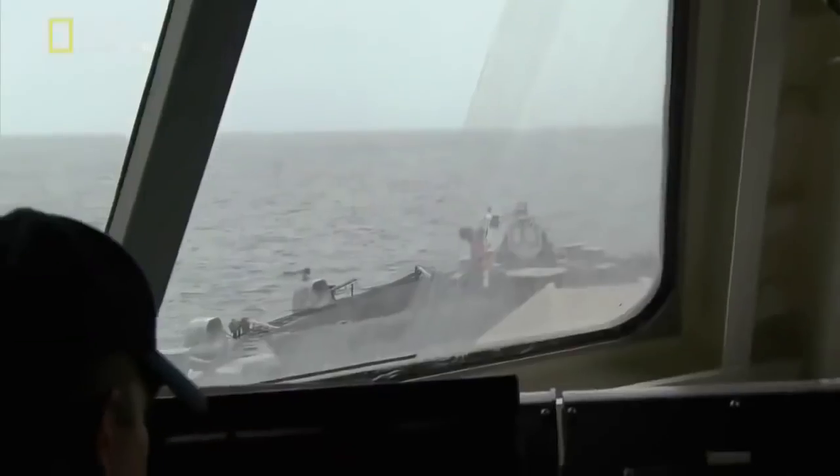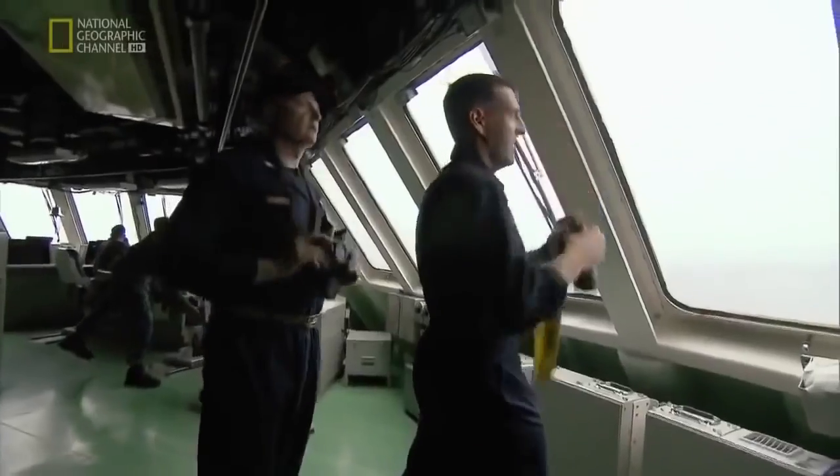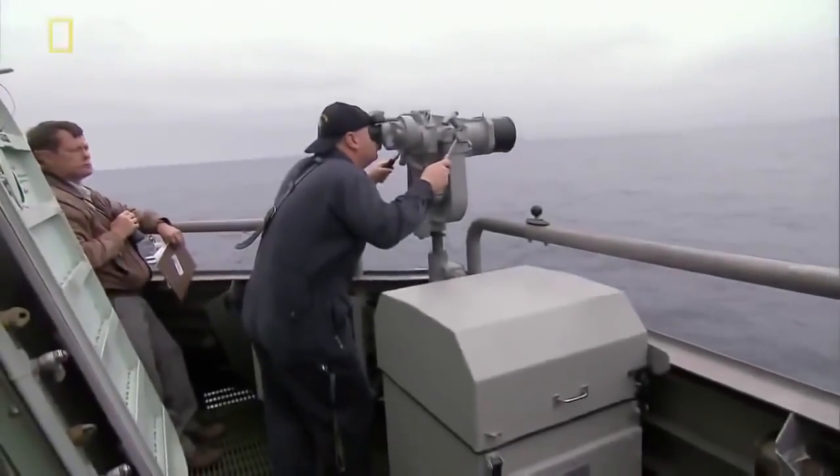When the Freedom deploys in the near future, every decision the commander makes in a situation like this could mean the difference between life and death. Officer of the deck, left full, 340. Jets are left, 30 degrees, coming to 340. Hey, let's get up to speed and run with these guys. Yeah, here we go, here we go.